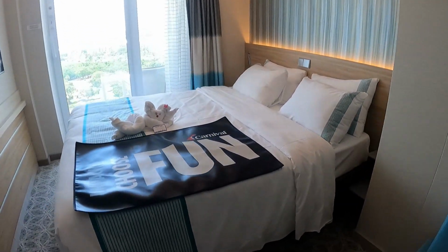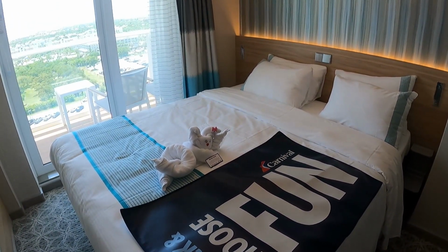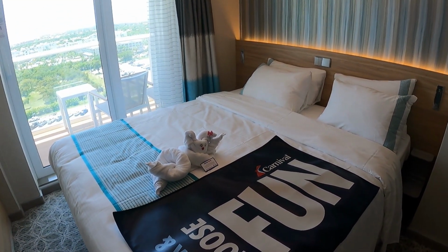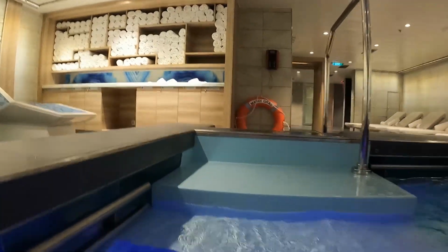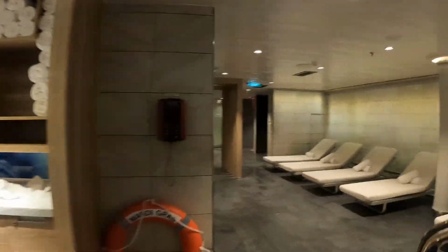So each of these specialty cabin types, you're going to get special amenities with them. So we're going to break those all down for you, tell you which is worth it and which is not. So what are some of the things you get with the Cloud9 Spa Cabin included? Okay, so with the Cloud9 cabin, you get a Cloud9 robe and slippers. And then you also get priority booking in the spa, as well as a special mixed salt scrub that they give you.